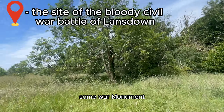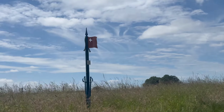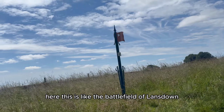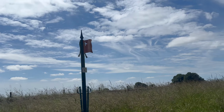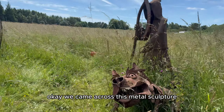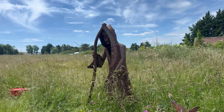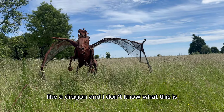Some war monument here. This is like the battlefield of Queenstown. Okay, we came across this metal sculpture, like a dragon, and I don't know what this is.